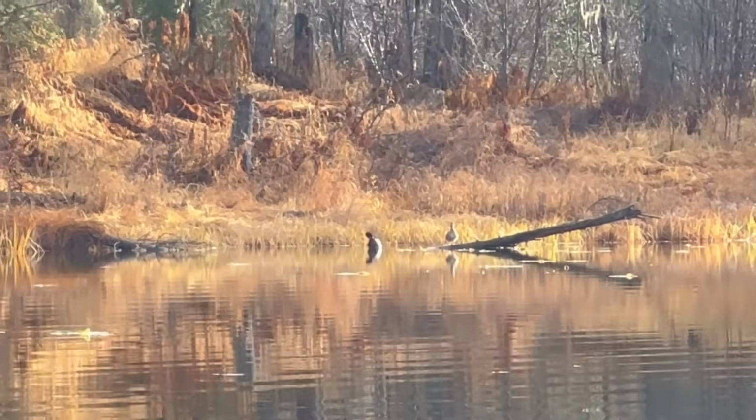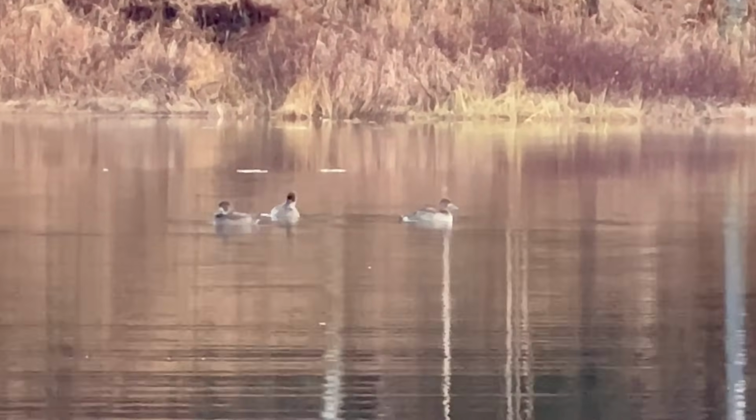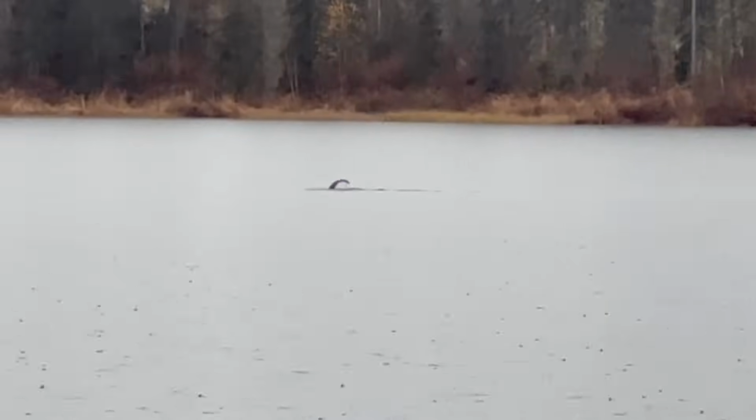Of course, while we were out there, it had to start raining, but we did not mind because we got an amazing surprise. Oh, that's a river otter.